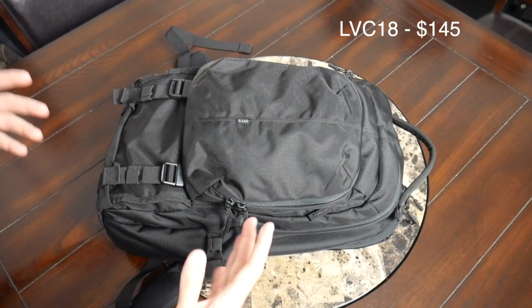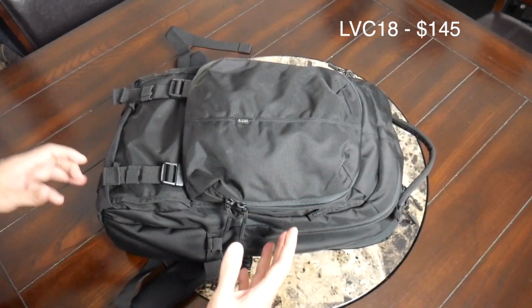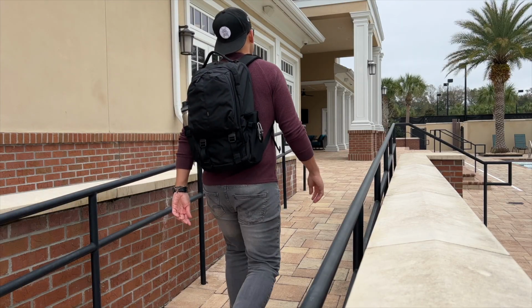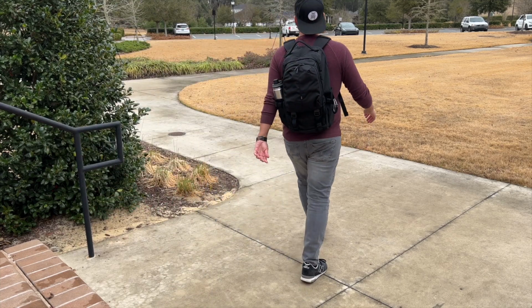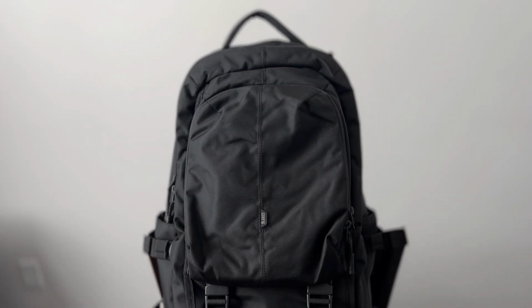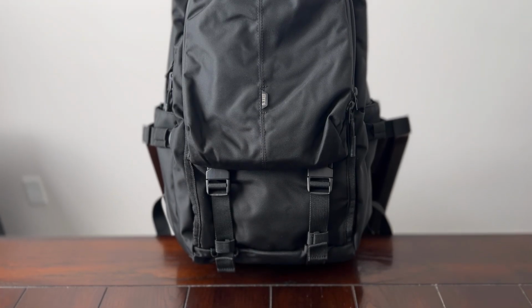The LV18 is, in my opinion, one of the most underrated everyday carry bags on the market. I'm always surprised that I don't hear more about this one. It was recently updated. I actually have the previous version here, which has continued to hold up well as I've used it over the past few years. And I really like that this one has a less tactical appearance, so it feels like it's gonna just blend in a little bit better into more environments. It almost reminds me of kind of like a North Face backpack, so it doesn't really stand out, which I think is a really good thing.